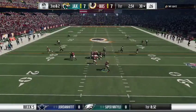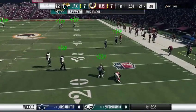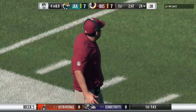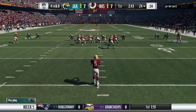Bridgewater on 3rd and 2. Escaping the pressure right. And no escaping this time as he'll go down. They got him for a sack. Yannick Ngakoue in there to drop him for a 6-yard loss, and that'll lead to a 4th down.